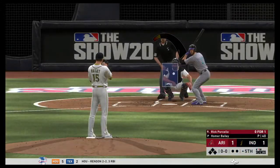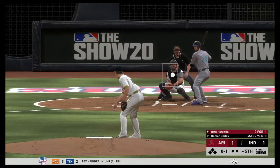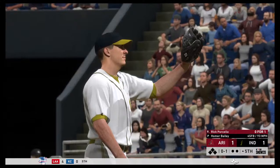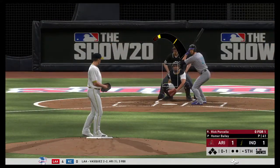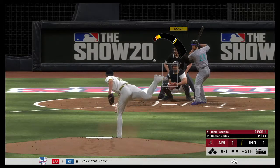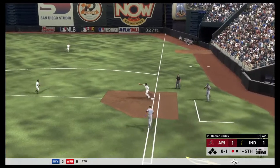Now to the plate, the pitcher, Rick Porcello, comes into this at-bat 0 for 1 in the ballgame. And he gets ahead here with the fastball, strike one. Really feels like he's just on cruise control out there on the mound right now. Boy, this is a tight one. You kind of get the feeling like the next team that scores is going to win this one.